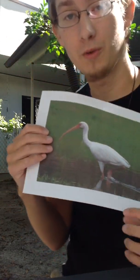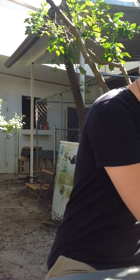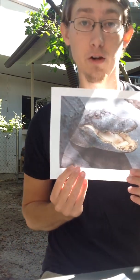So, the white ibis. That's the last of the animals. Did you get them all? Did you at least learn what they were? Do you want me to go through them real fast one more time? The ibis. The manatee. The armadillo. The alligator. And the gopher tortoise.